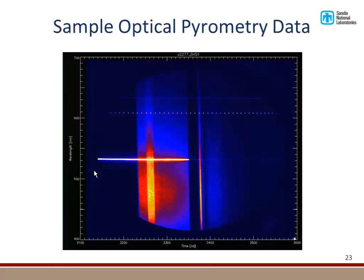And so if we look at lineouts in the spectral direction, we can get information about the temperature of the sample at several different locations, or when it's in these different locations. And so a combination of the shock velocity and the temperature gives you more information about where you are in phase space for these materials.